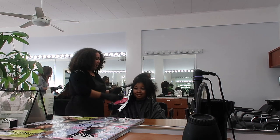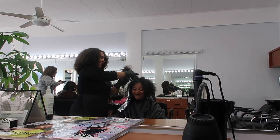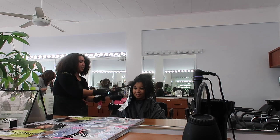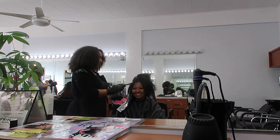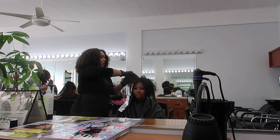So this was the exciting part. She was parting my hair and bleaching it so we can get ready for that color that I was going for. So yeah, pretty much just parting it, putting foil, and bleaching my hair right now.